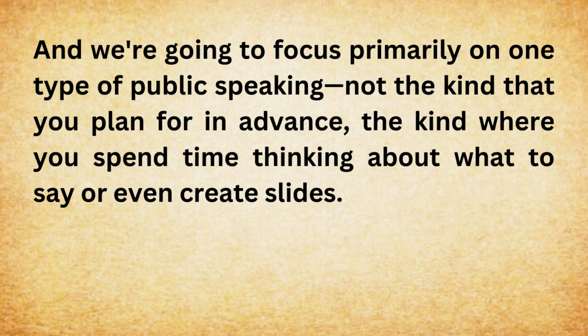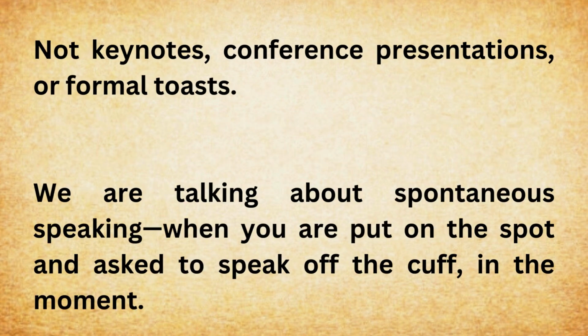And we're going to focus primarily on one type of public speaking, not the kind that you plan for in advance, the kind where you spend time thinking about what to say or even create slides, not keynotes, conference presentations, or formal toasts. We are talking about spontaneous speaking, when you are put on the spot and asked to speak off the cuff, in the moment.